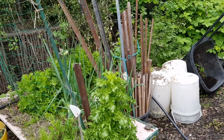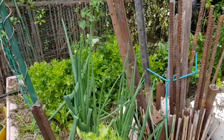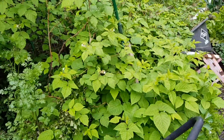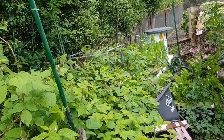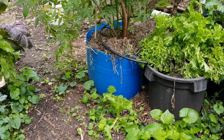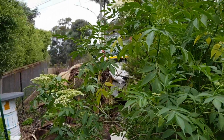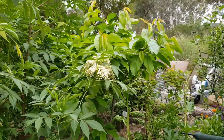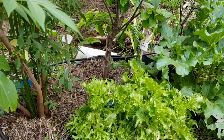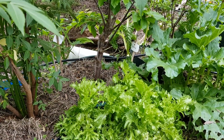So I'll try and explain what we've got here. This is some chicory, walking onions. They're the type that just keep self-sowing. A whole lot of coriander going to seed. This is all raspberries. They'll swamp us with raspberries soon. This tree here that's in a pot, that's just an old barrel that we've cut in half and used both halves as a pot. That's elderberry. So you can see the flowers on there already. Next to it is a cherry. There's that one. And I've got that in a pot, but it's open to the ground. So it's still hopefully got room to let its roots grow down further.